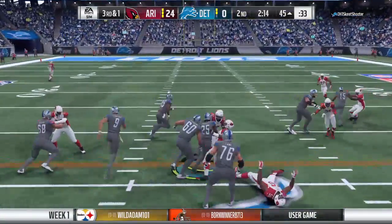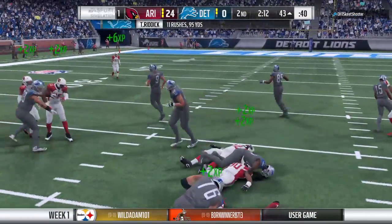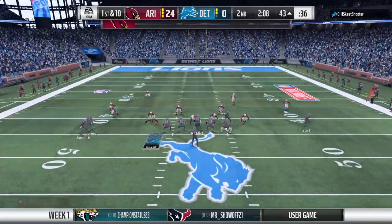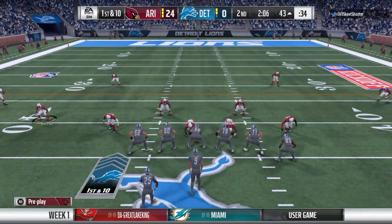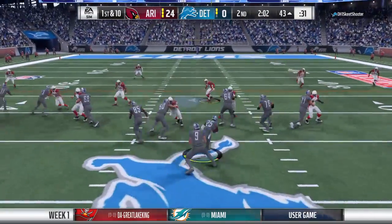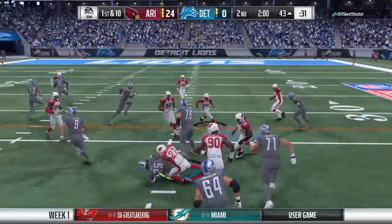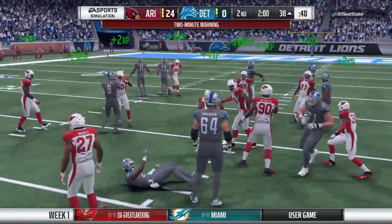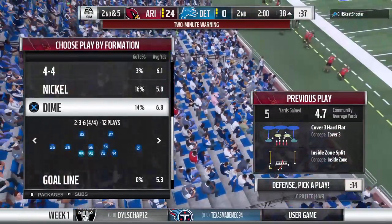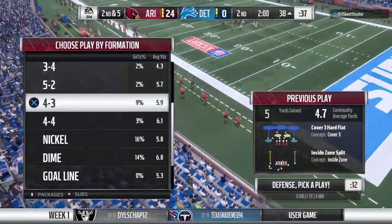They'll run it now out of the gun. And he's taken down at the 43, but not before picking up the first. They only get 2 there, but on 3rd and 1, that's all they needed to keep the drive going. They go back to Riddick. And a decent gain there as that takes us to the 2-minute warning. 2 minutes remain here in the first half.